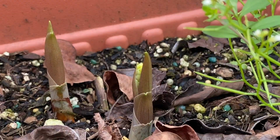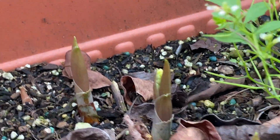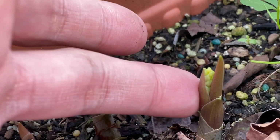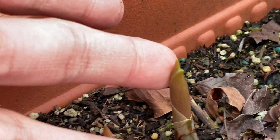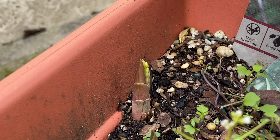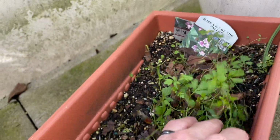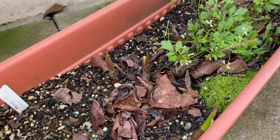And then down here we have some lily of the valley. You can actually see the flowers already. Those white things, the pale green things actually, those are probably the flower buds. And yeah, there's a lot of sprouts forming all over the pot.